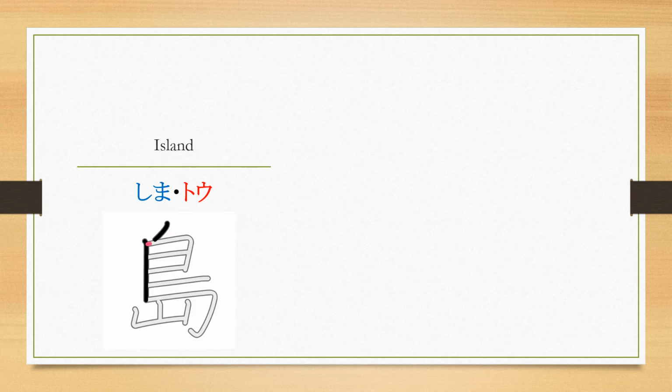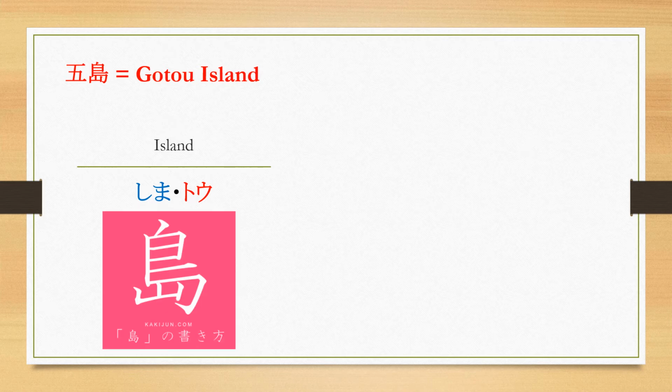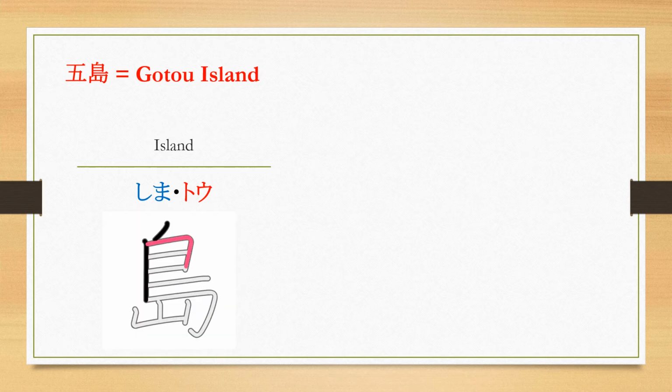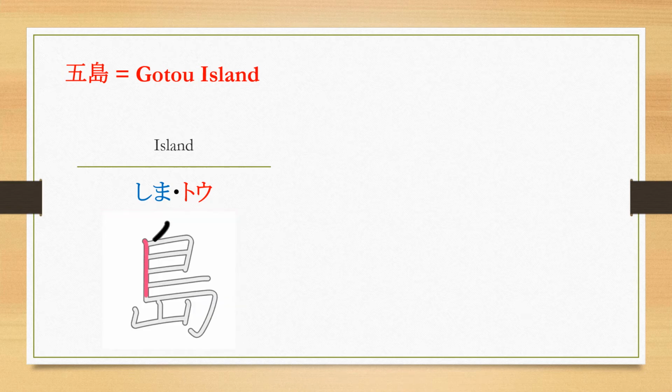Okay. However, there is an island that's going to appear in your reading in the course book. It's called Goto Island. Okay, Goto. Now, in this case, the island name is pronounced To. As to why, unfortunately, there's no reason when it comes to naming places in Japan. In fact, town names and city names in Japan is probably considered the hardest kanji sort of test, even for native speakers.